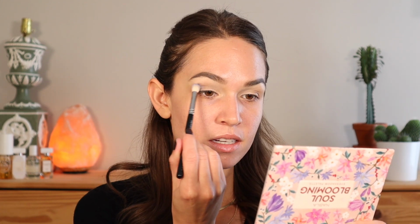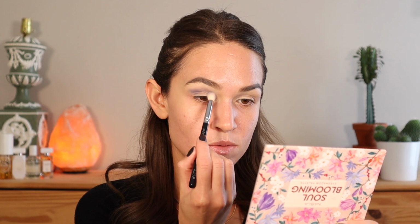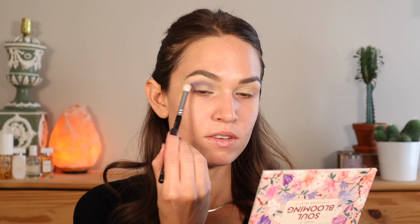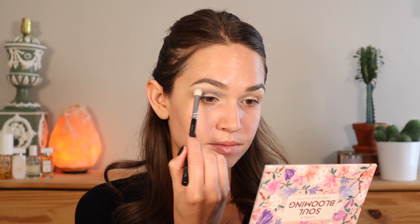And I do need to use more of an almost dense crease brush for this shade from what I remember from having it previously in my pan-less eyeshadows, because it can come off a little bit patchy if you don't pack on the pigment to begin with and then blend. So I'm just going to apply this with more of a dense crease brush. This is the Zoeva 225 Luxe Eye Blender here. And just making sure that it comes off as pretty even throughout the crease. And then I'm going to try to blend it as best as possible as well.